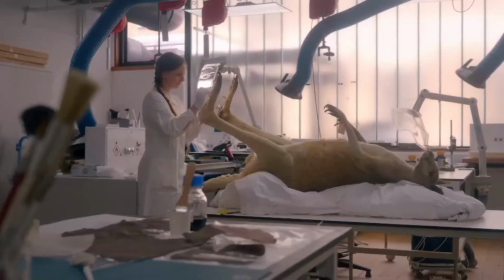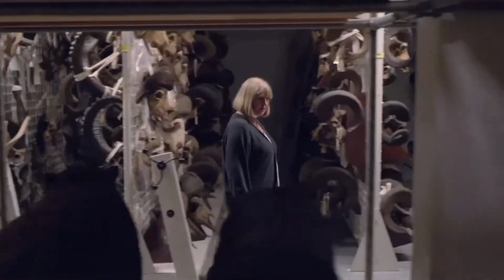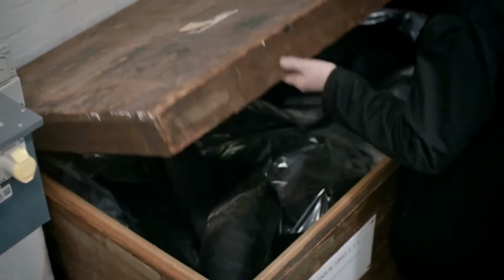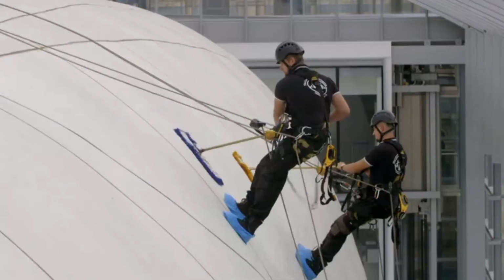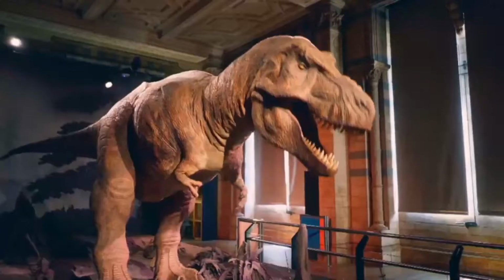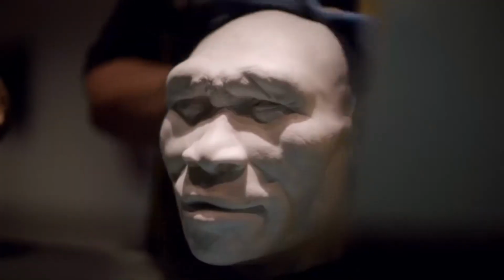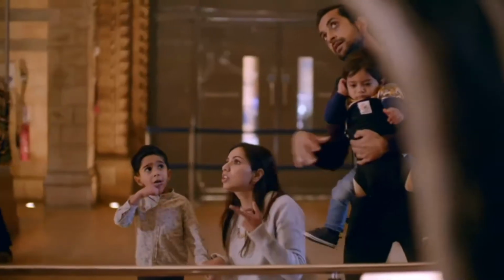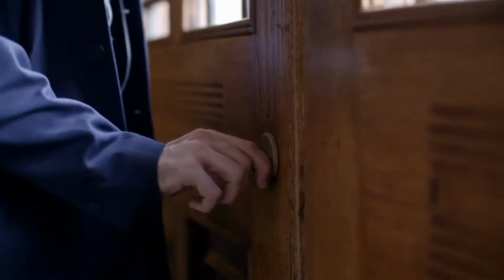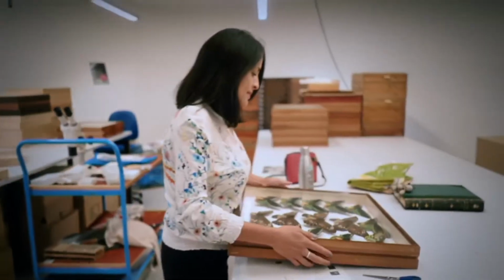Now, our cameras have been allowed behind the scenes. This rather large crate reminds me of something from the movie Indiana Jones. To meet the team, keeping it up and running, welcoming up to 5 million visitors a year, and bringing its unrivaled treasures to life. So this is the oldest thing that we have in the museum. It's actually older than the solar system.